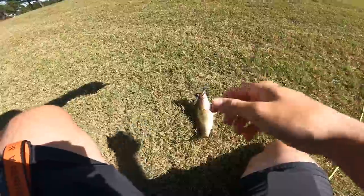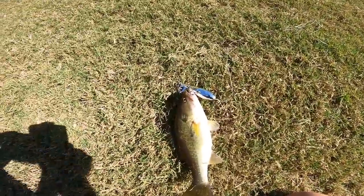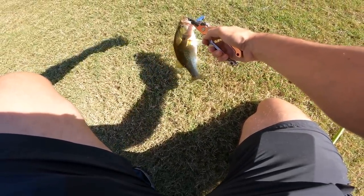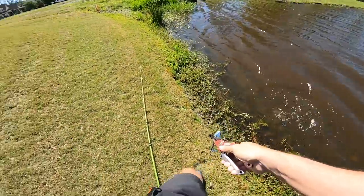And these are the ones you need to be careful with. I'm not going to lie, that's like a tiny bass. Look how fat he is. That is a future toad, I'm telling you. I'm actually going to get the pliers out on this one. I'm telling you, boys, these small ones like this with treble hooks, these are the ones that get you. I mean, look how fat that guy is. He's massive, man. He's massive for his little frame.